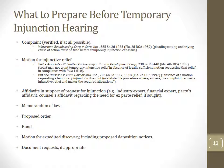Be prepared to pay the bond or have a surety lined up. If you desire expedited discovery, you should have your motion there, including any of your discovery documents that you would like to propound.